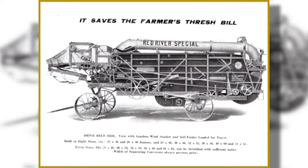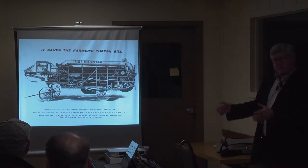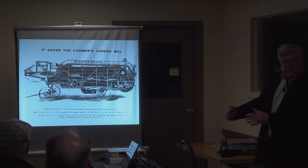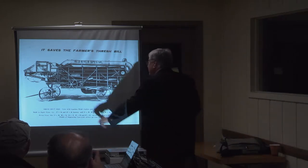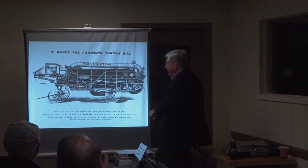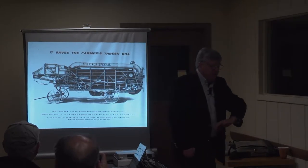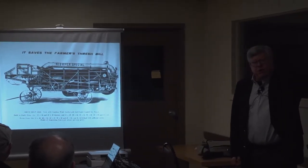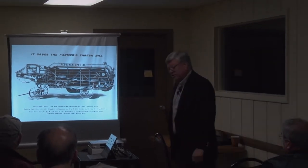And they finally put this all together and came out with a thresher that was the Red River Special. And it first had wood sides. It eventually, as it improved, had all steel construction. And this one, you can see straw goes in there, and they have a special attachment here, which is the wind loader, and it would take the straw and blow it out so you could put it into piles and really improve the efficiency.